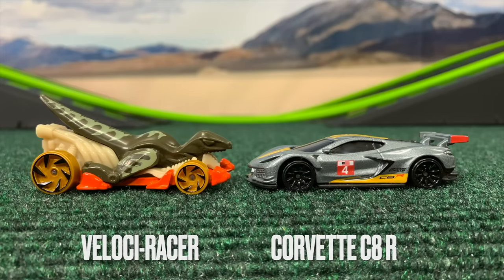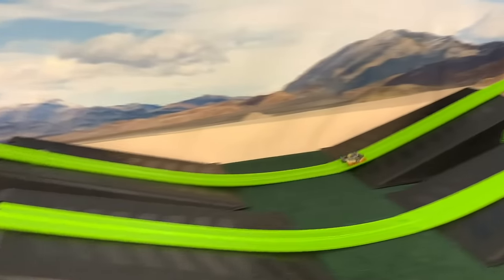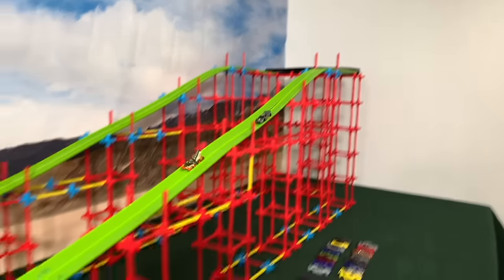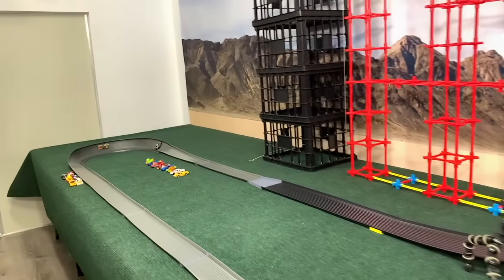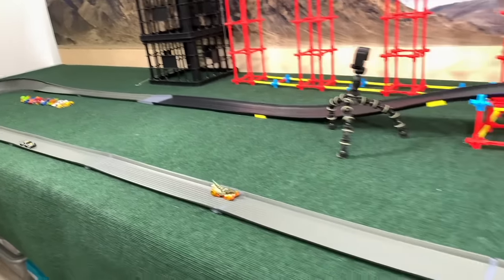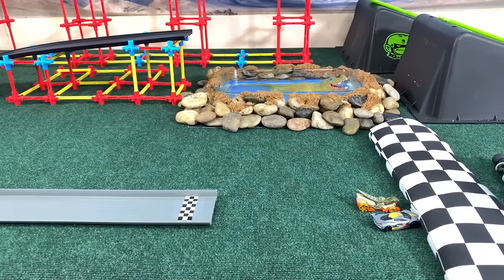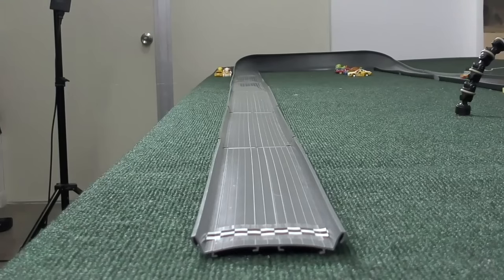Last race from the Corvette. I will say, that's not how they want to finish with that Duck and Roll. Velociracer, round the hairpin here, staying out in front, and he's going to take that one pretty easily as well. All-Americans just lost sight of the lead right after the first hairpin.